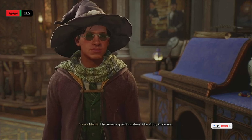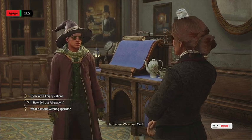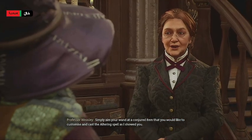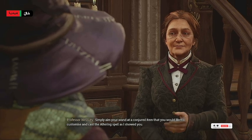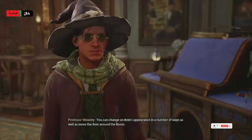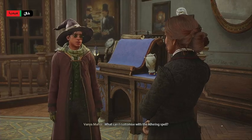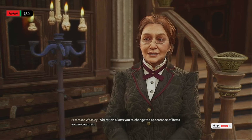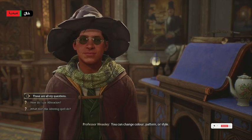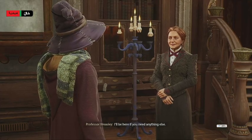I have some questions about alteration, Professor. Yes? How do I use the altering spell? Simply aim your wand at a conjured item that you would like to customize and cast the altering spell as I showed you. You can change an item's appearance in a number of ways, as well as move the item around the room. What can I customize with the altering spell? Alteration allows you to change the appearance of items you've conjured. You can change color, pattern, or style. Thank you, Professor. I have no more questions. I'll be here if you need anything else.